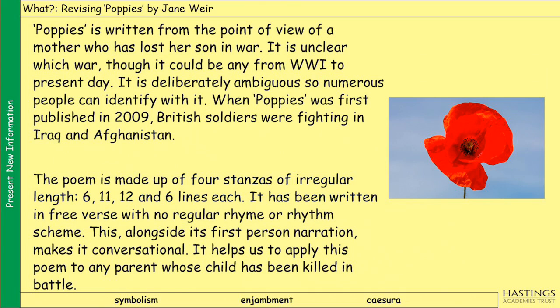Poppies is written from the point of view of a mother who has lost her son in war. It is unclear which war, though it could be any from World War I to present day. It is deliberately ambiguous so numerous people can identify with it. When Poppies was first published in 2009, British soldiers were fighting in Iraq and Afghanistan.